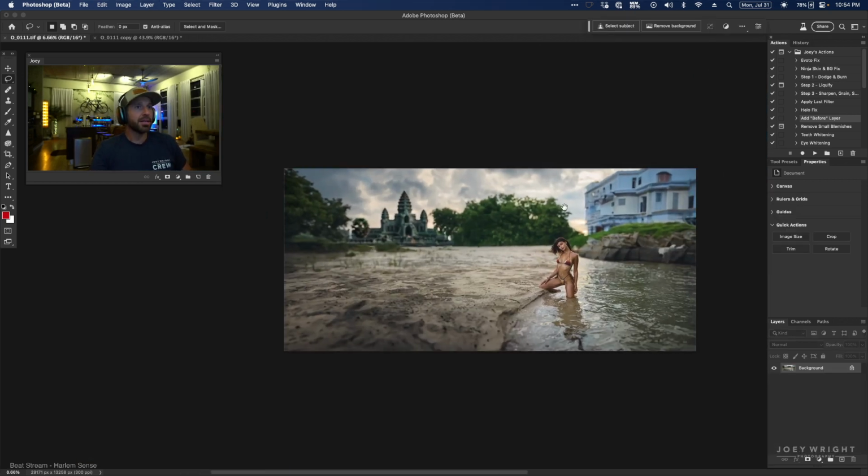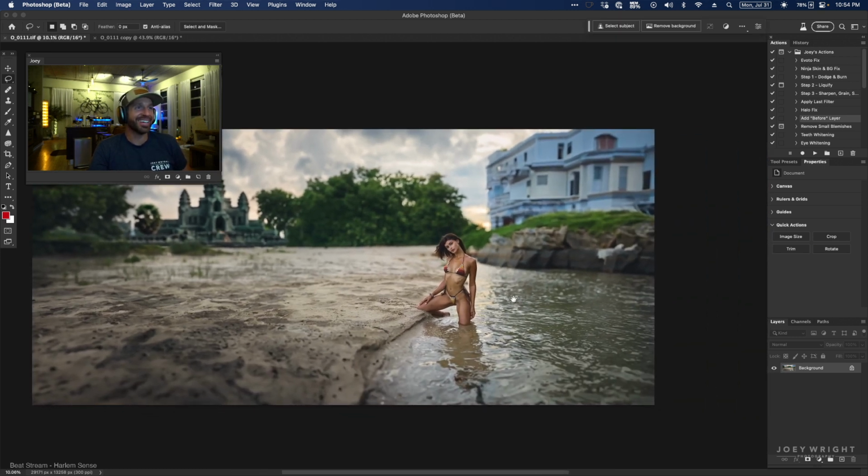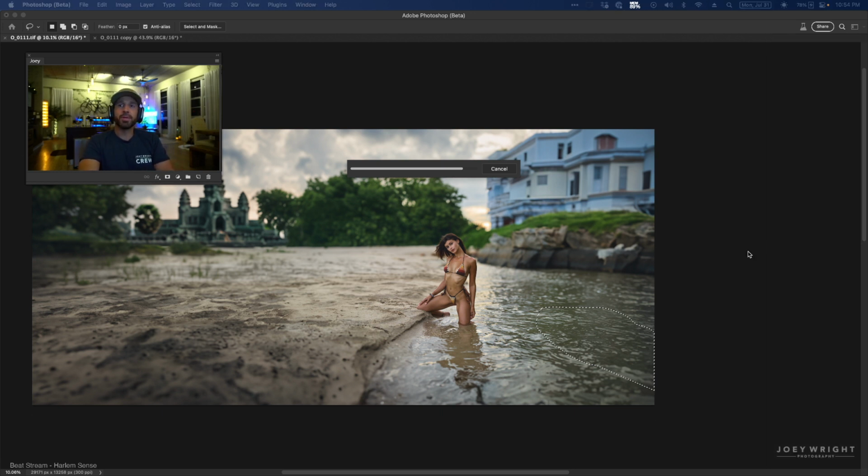Okay, let's flatten all that. All right. Anything else? Let's do crocodile. Let's add something, you know, coming in for the kill. I would also like to get rid of the weird hotel or house situation that's on the right. Oh man, my music's gone for the night.